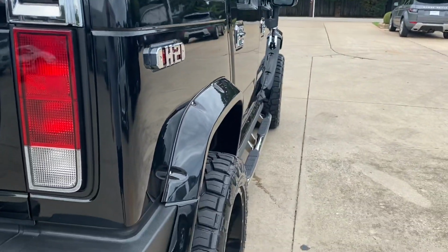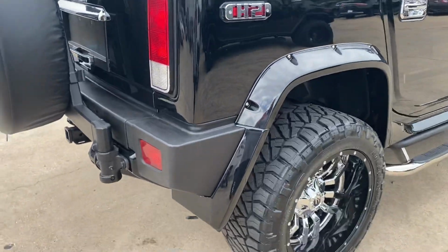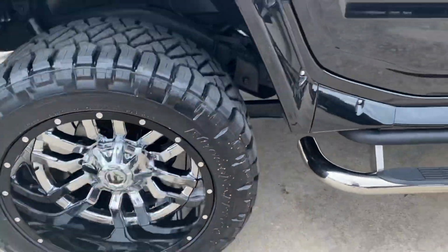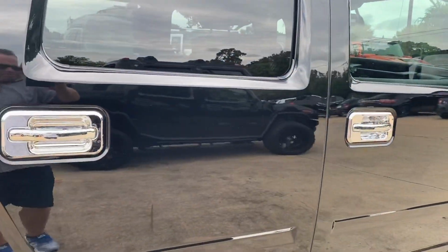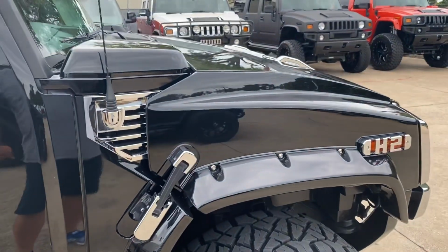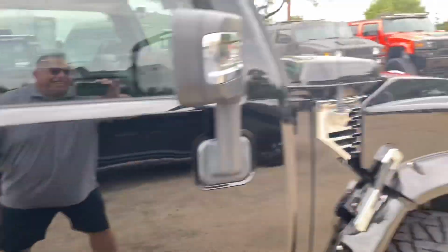No dents or dings you can see down the side. There are no scrapes or scratches anywhere. It is a high gloss vehicle, so it's almost like a mirror. You can see me in the reflection.